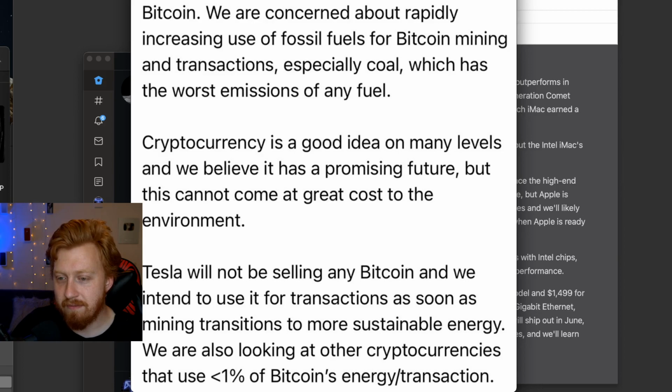Man, Tesla and Elon just move at the speed of light. They just change their minds on things so quickly. That was a concern I was seeing brought up a lot with Bitcoin. I was seeing a lot of people, like Golly from Hyperchange, suggest that Tesla should get into Bitcoin mining so that they could do it in a more cost-effective manner using their Powerwalls and stuff. But that's interesting.